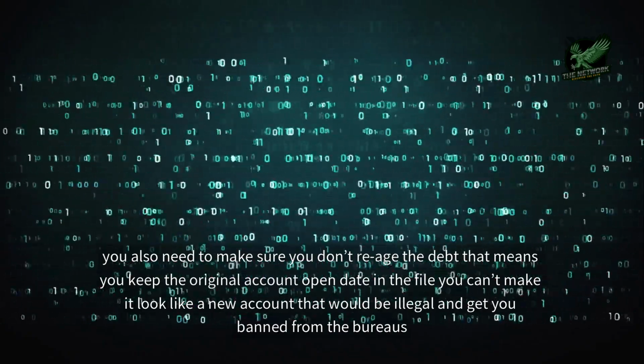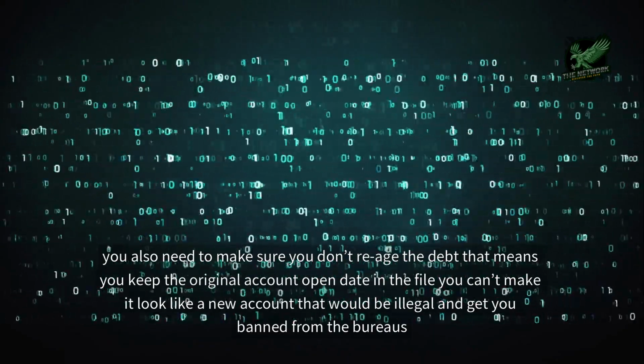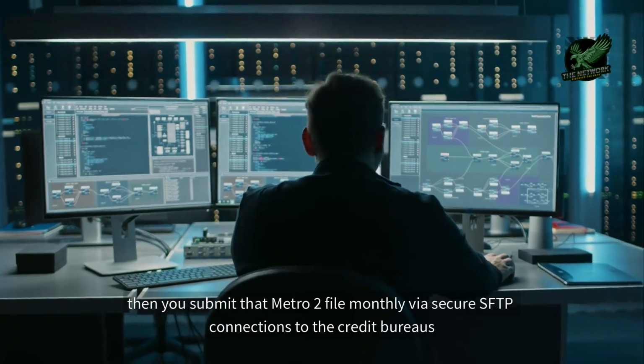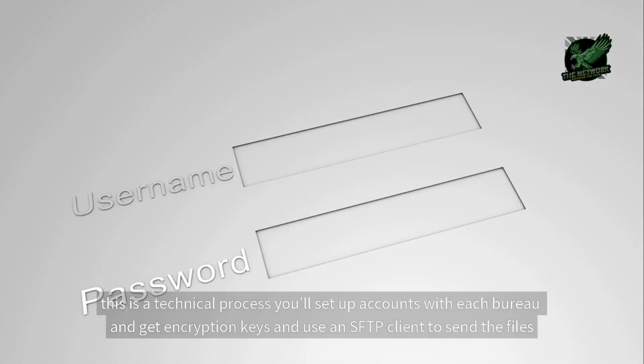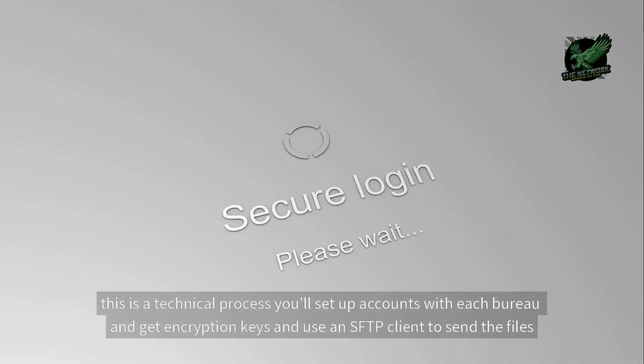You also need to make sure you don't re-age the debt. That means you keep the original account open date in the file. You can't make it look like a new account. That would be illegal and get you banned from the bureaus. Then you submit that Metro 2 file monthly via secure SFTP connections to the credit bureaus. This is a technical process. You'll set up accounts with each bureau and get encryption keys and use an SFTP client to send the files.